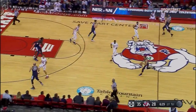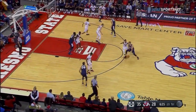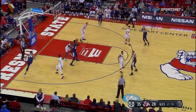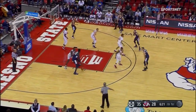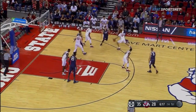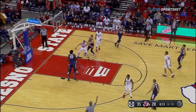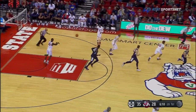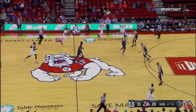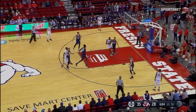Grimes was wide open, and if you're wondering if Coach Hudson didn't like that shot, Coach Hudson said, you know, if Grimes is open, he can shoot the 3. Doesn't shoot a lot of them, but I have no issue with it if he's wide open, which he was. Brito again for 3. Grimes boxes out, 35-28, Aggies up 7 on the scoreboard, coming up on the 6-minute mark.